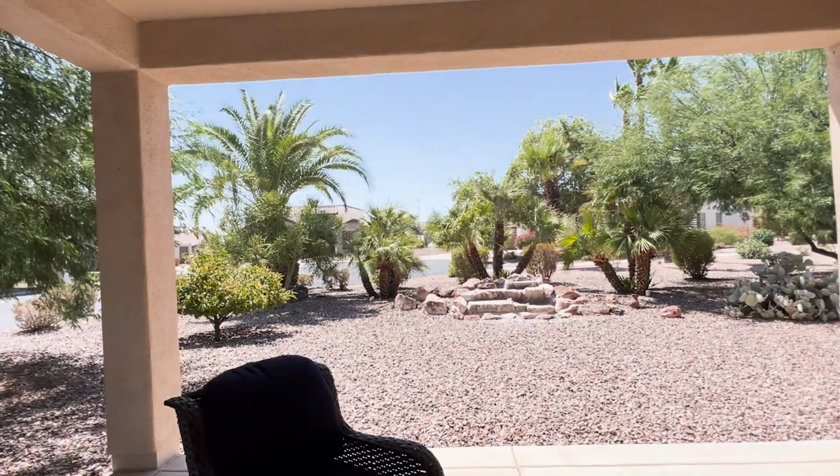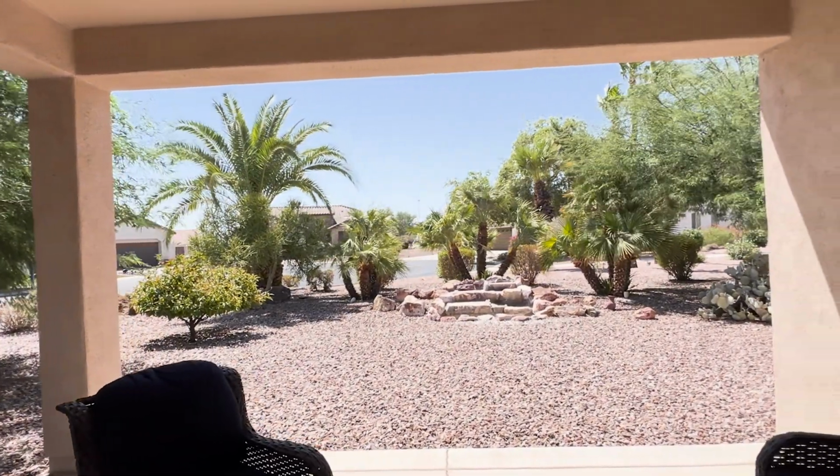Because this is a corner lot, there is a huge outdoor space to give me separation between my neighbors, and I love that. There's a fountain. There are extensive plantings here, probably a little too much for me because it's expensive for me to maintain, but if I planned the landscaping, I might not have added this much, but gosh, it sure is pretty.